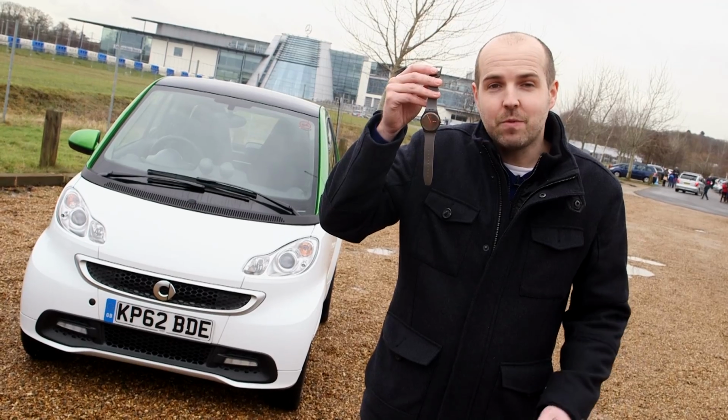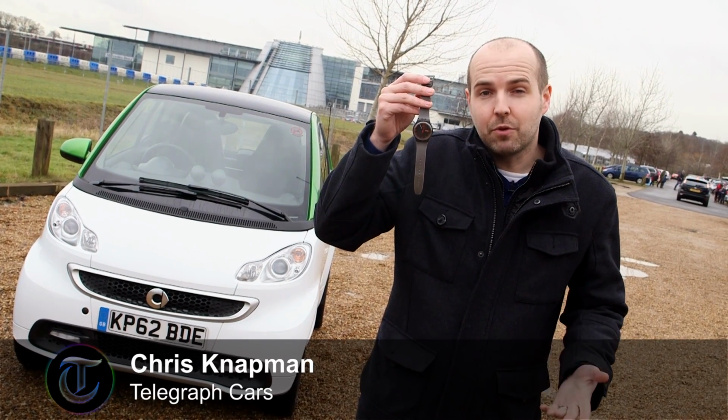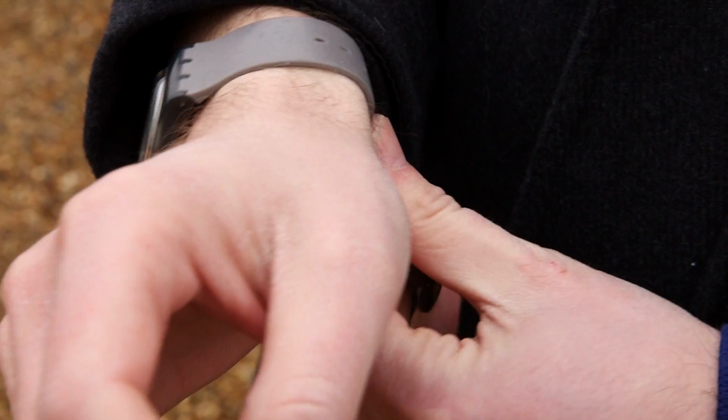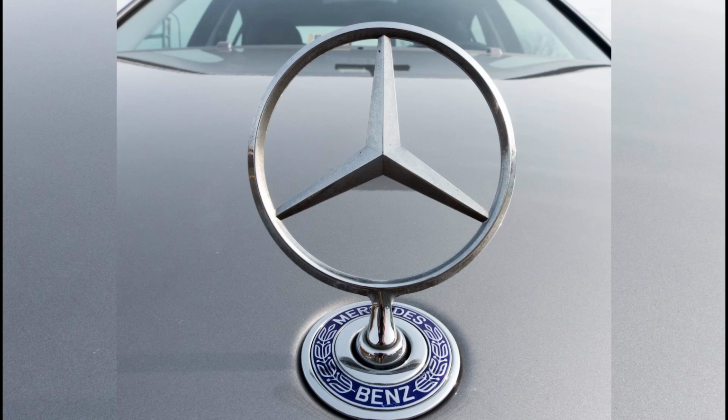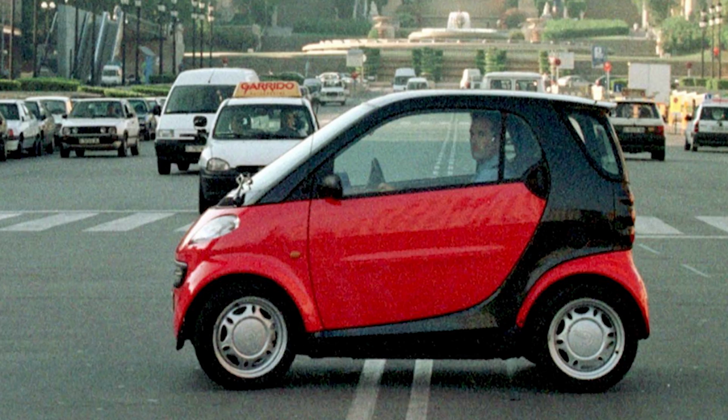Believe it or not, it was the man behind this, the humble Swatch, who came up with the concept of the original smart car. In fact, he wanted his ultra-efficient city car to be called the Swatchmobile and be affordable and trendy and reliable, just like his watches in fact. To make it work though, he needed the expertise and distribution network of a car manufacturer, and so joined forces with Mercedes, itself already on the way to developing a city car of its own.